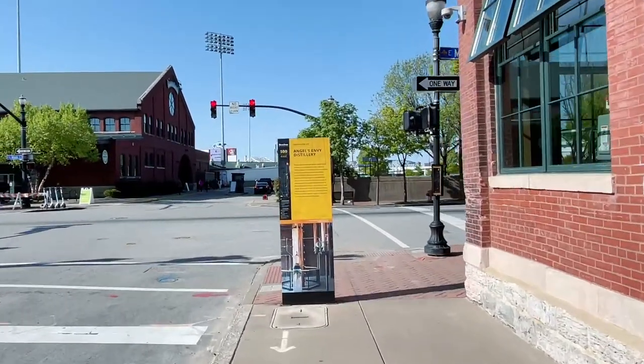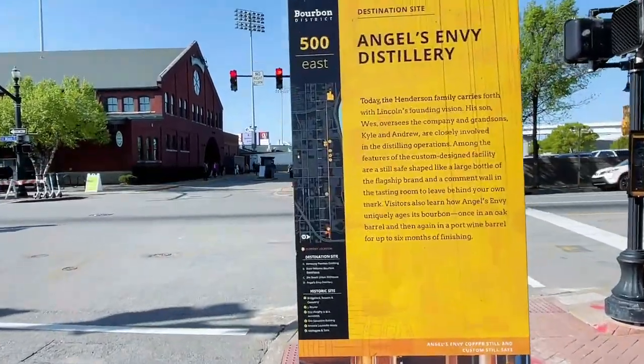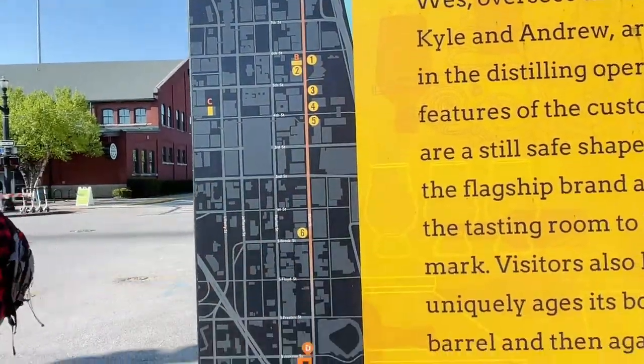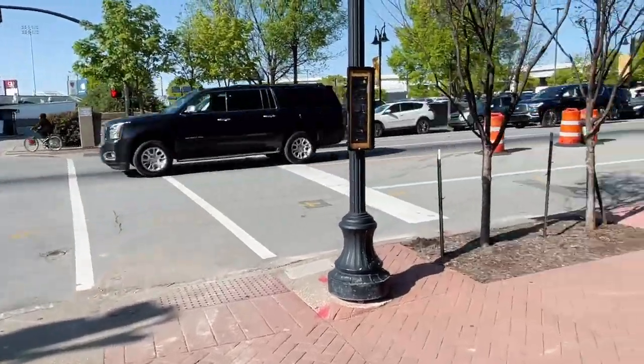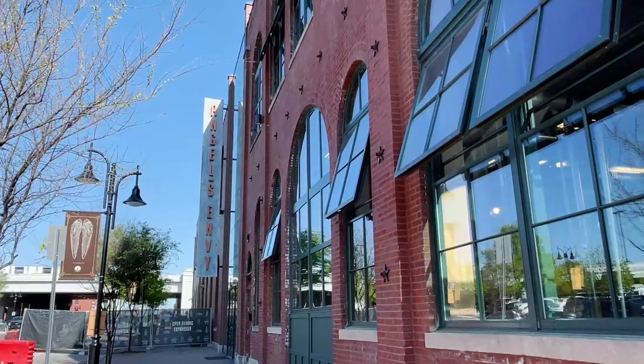And you can see these signs here, as you're walking through, all of the distilleries are marked out for you. And they all have tasting rooms. They're pretty neat. So, Angel's Envy is this one.